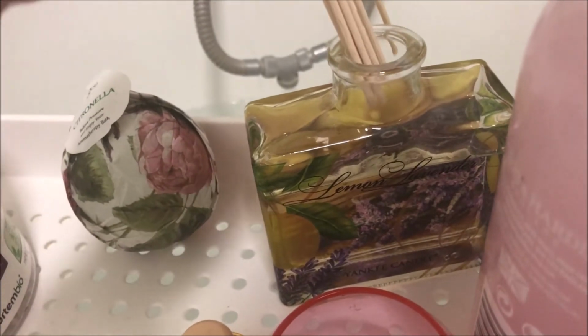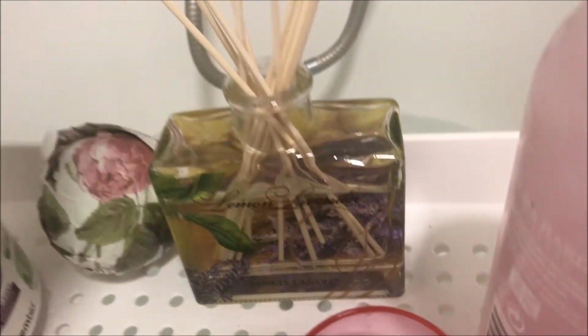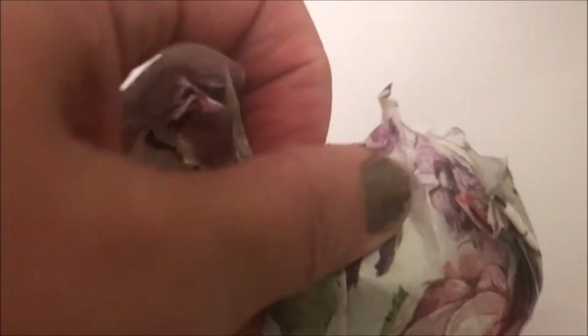Here I'm just going to open my diffuser and pop in the little sticks in there and just let that scent come out. So that's lovely. What else? Oh yeah, my bath bomb. I'm just going to unwrap that and get that in the bath as well.